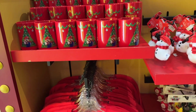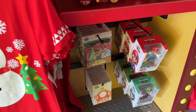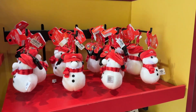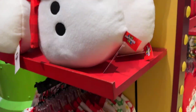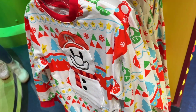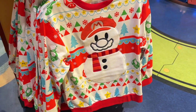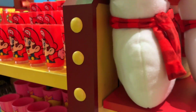They've got coffee mugs and T-shirts with Snowman Mario. They've got different Christmas cards and paper ornaments, things like that, keychains. It looks like Snowman Mario ornaments, and your Christmas sweater again, larger sizes, smaller sizes. So they've got them pretty much for everybody. Get your Christmas picture in a Snowman Mario Christmas sweater. Get your family photos that way. That would have been fun.